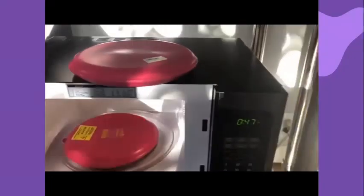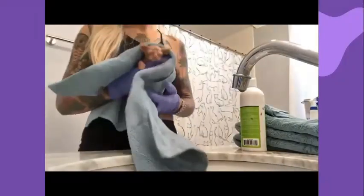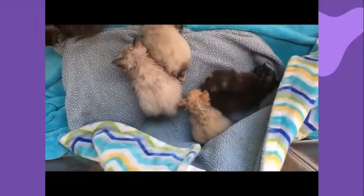So warm up a heat pad ahead of time and make sure that they are kept warm throughout the entire process. Remember that for young kittens, being cold is a big deal, so don't skip this step. Keep them warm. After I do my shampoo baths, I always dry the kittens immediately and place them on a blanket with a heat pad underneath it.